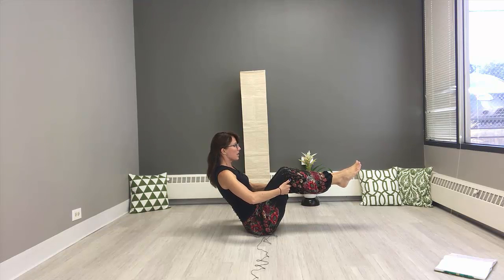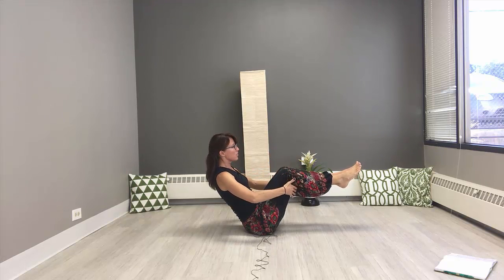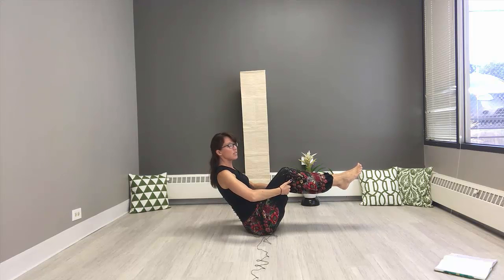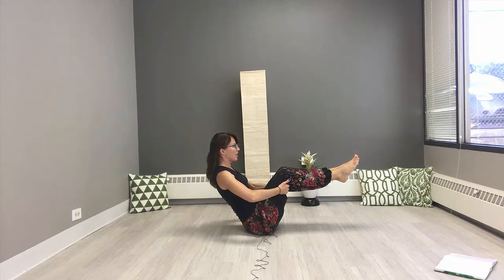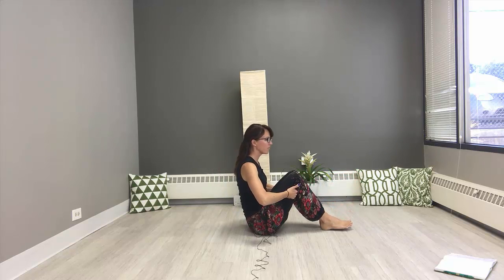Know that you can always come back. So if you take the arms out and that feels like a little too much, just bring them back in. The pose you're in right now is the pose that is just right for you today. And every time you step on your mat, it could be a little different. So just give yourself some grace. Allow your body to tell you the story it has to tell today. Take one more full breath here. Nice, and slowly bring the feet down.